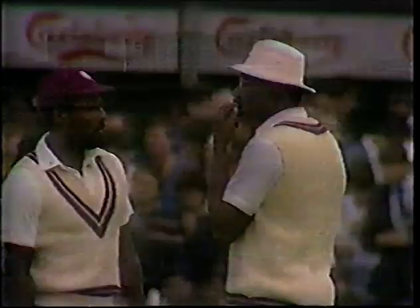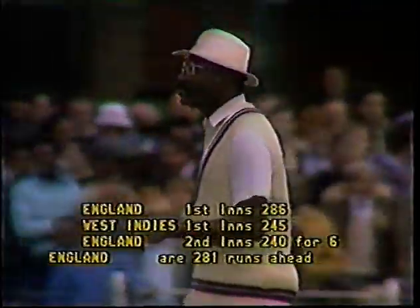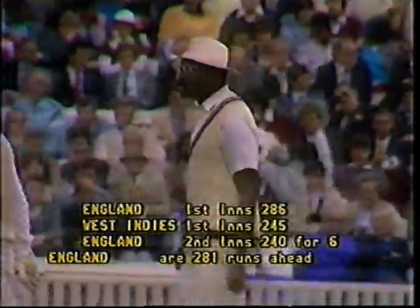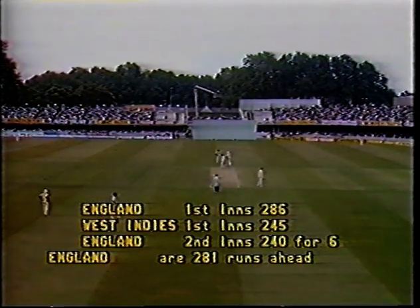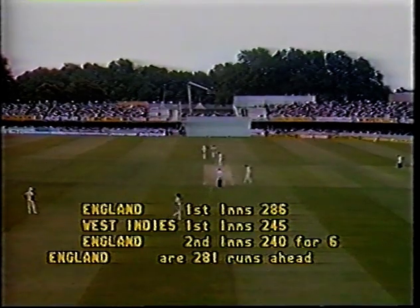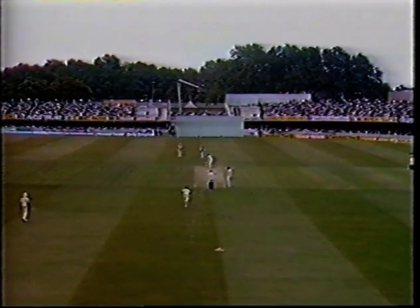And it's a ticklish business for David Gower to know how many he needs and how long he thinks he needs to bowl West Indies out. England have done remarkably well in this game, far better than anybody could have expected. You can take the view that England will never be in a better position, and perhaps 300 ahead and start to bowl at the opposition tonight would be the answer. That does, of course, leave just a chance of getting beaten.